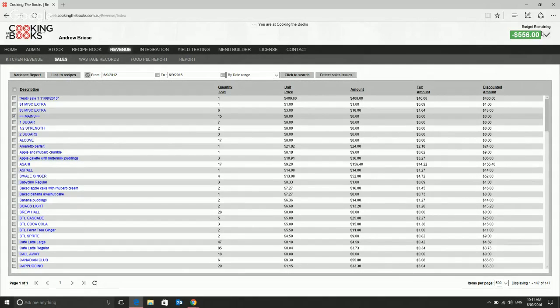We keep the minimum amount required for us to give you the information you need in terms of Cooking the Books. So obviously there's no point pretending that we're going to have as good sales reports as what your point of sale does.